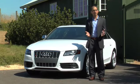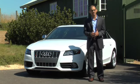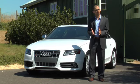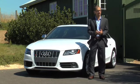You remember that just a year ago we launched, to great acclaim, the Audi A4 midsize sedan. So now for this year we're upping the ante and bringing a much higher performance variant called the S4. The S4 is differentiated from the A4 in several key visual areas.